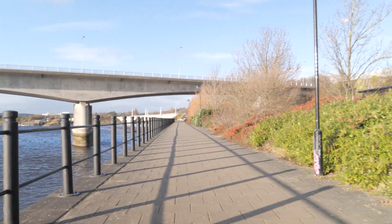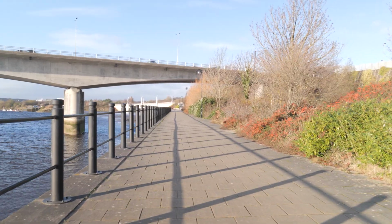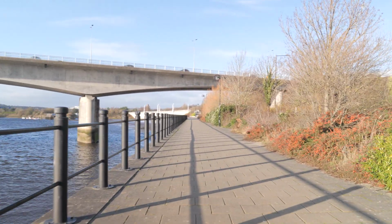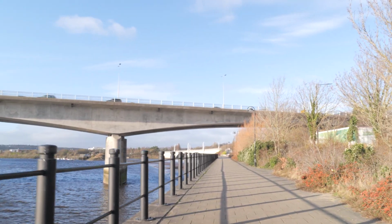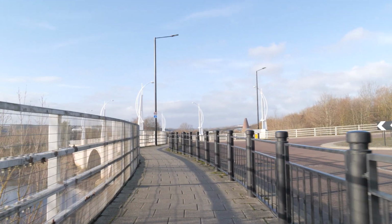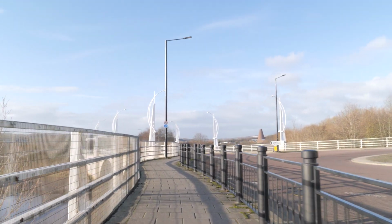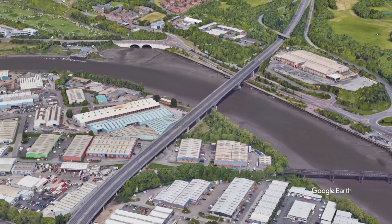Following along from this, we come under the A1 Western Bypass Bridge, which travels around the west end of Newcastle. Off in the distance, you can see the Newburn Riverside Bridge. This is sort of more of a recent development than the A1 bridge or any other bridges around here, and I believe was constructed to sort of facilitate the Newburn Riverside developments.